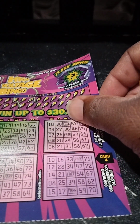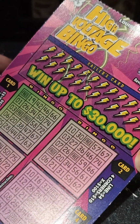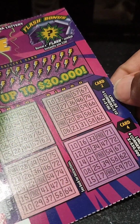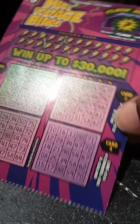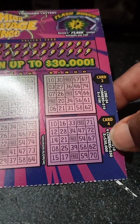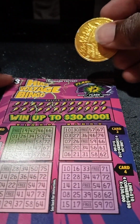So, about to start with the High Voltage. It's my first time playing this, so I guess I just gotta match up and see if I can get them in a row. So this is four corners, line tickets, four corners, $5 or $50. Second game is four lines, four corners, $10 or $100. Third card is $5, five lines, four corners, $1,000, and then the fourth, 10 lines, $10, four corners, and $50. So, let's see what we got, man. Let's try to do this joint.